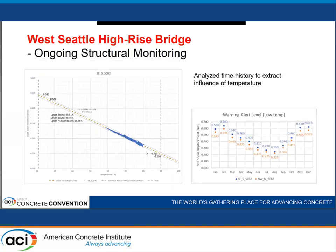We did want to evaluate whether there's continued crack growth and to try to remove the influence of temperature. So an analysis of, for example, a slip gauge here showed the range of behavior as a function of temperature of the gauges. We were able to come up with a mathematical function to essentially correct for temperature influence, and we're using that to modify some predetermined alert levels, so that if we get more than a certain amount of movement, we will be alerted, and if something's happening that we don't expect, we'll know right away.